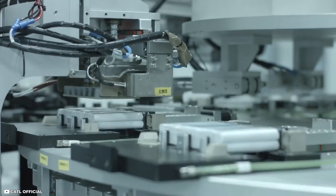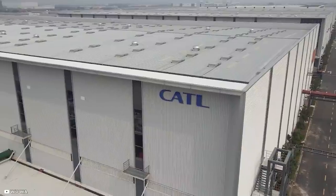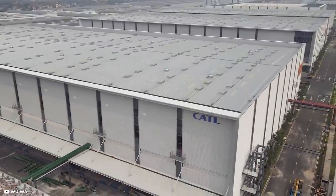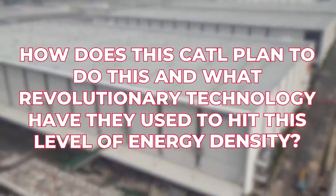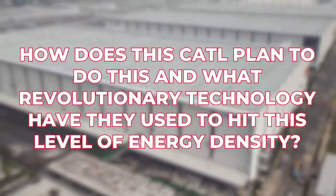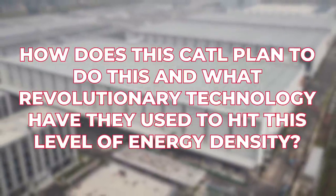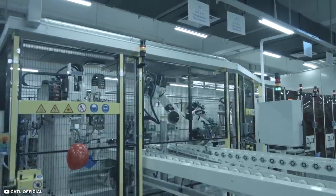Leading Chinese battery firm Contemporary Amperex Technology Company Limited, or CATL for short, has just announced a battery they claim can outperform the upcoming 4680 battery by Tesla. How does CATL plan to do this, and what revolutionary technology have they used to hit this level of energy density? More importantly, when will mass production of this battery start? Curious to find out all this and more about this new battery?